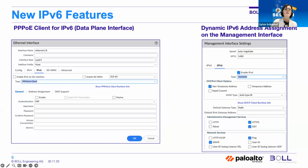Another new feature, which is not that important, at least I think so, but you know better for your environment: IPv6 is supported on the management interface, which is not new, but up to now we just supported static IPv6 addresses on the management interface. New is that you can receive a dynamic IPv6 address also on your management interface. So those are the two new features for IPv6. I think we are getting closer to feature parity with IPv4.